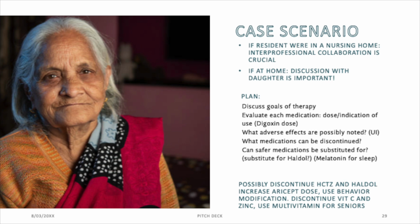Communication is important. We need to discuss the goals of therapy and evaluate all the medications, all the adverse effects. What can we discontinue? What can we substitute and make safer?